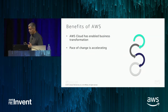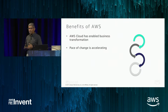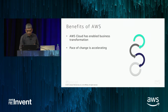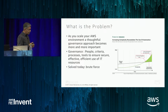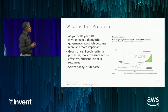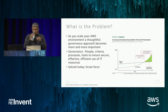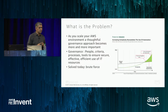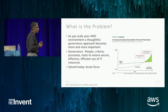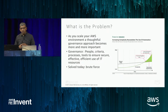And if you look at where things are going with containers and serverless infrastructure, change is not going to be on the order of minutes. It's going to be on the order of seconds and sub-seconds, right? So this pace of change is really accelerating. So if you take advantage of these new services and scale your AWS infrastructure, the pre-cloud way of managing your infrastructure doesn't work anymore. So infrastructure itself has changed, and the way that we manage it needs a more thoughtful, deliberate approach to governance.